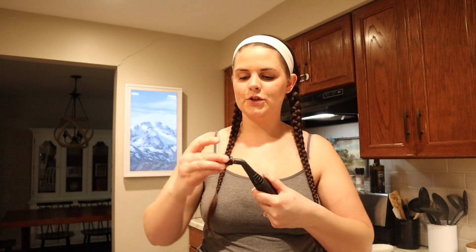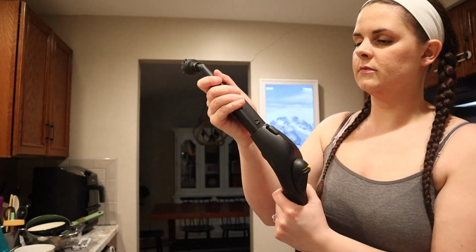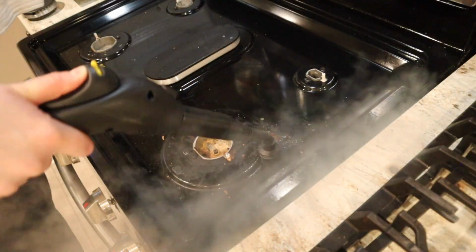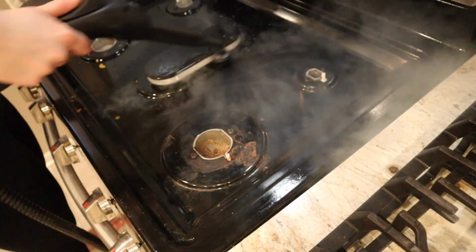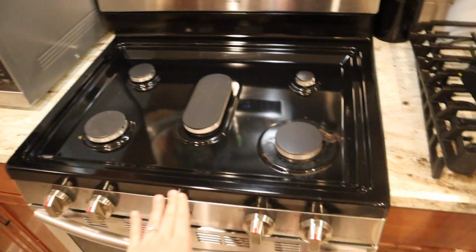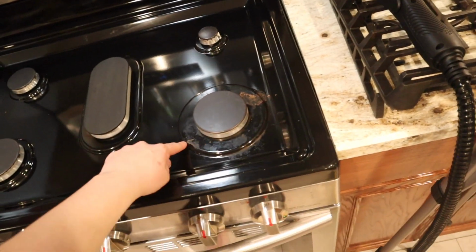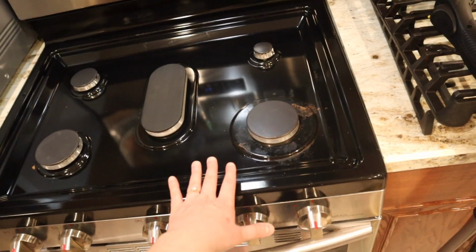Looking at my stove and it's dirty, so I'm gonna steam clean it. I've been steam cleaning it once a month. As you can see, it cleaned the stove pretty good without any scrubbing. There is this section, but this will never come off. No matter what I try, it just will not come off.